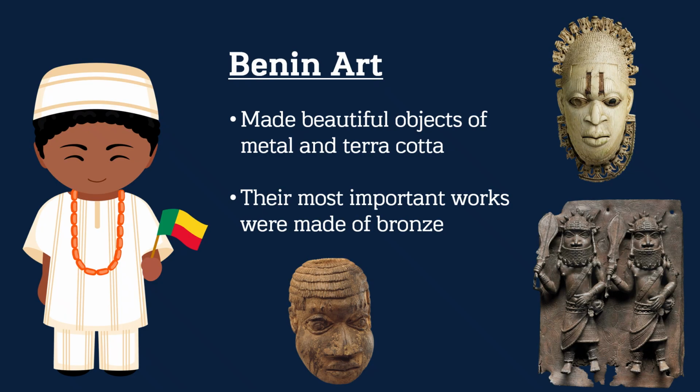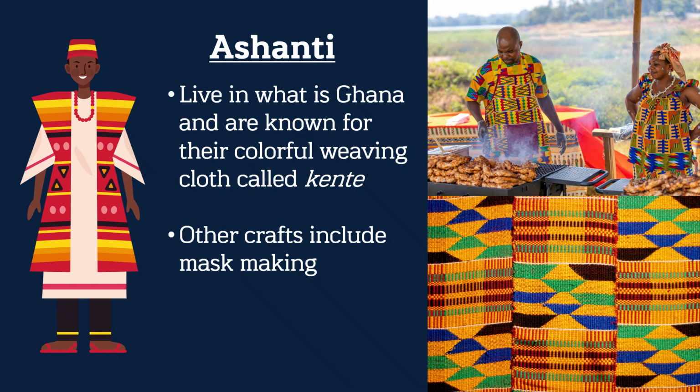And West Africa has a pretty unique culture. We see Benin art, we see statues made out of metal and terracotta, we see lots made out of bronze. We see the Ashanti living in Ghana who weave very colorful clothing known as the kente. And again, these patterns, we see even in 2025. We see it in lots of African American heritage. We see these colors, these patterns still around to this day.